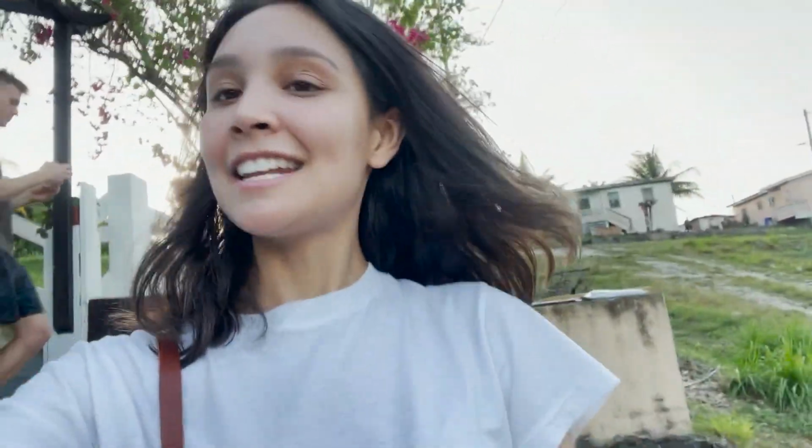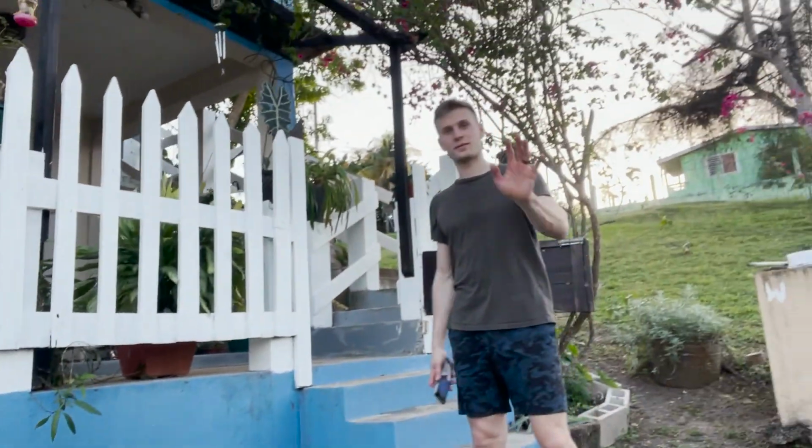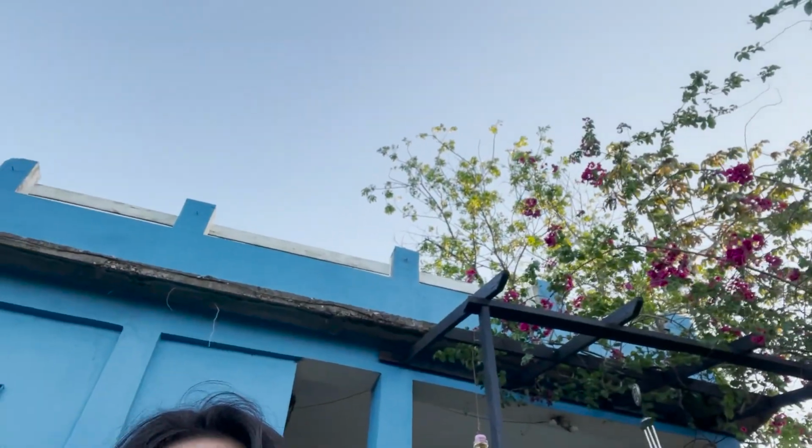So we made it to my aunt's house in San Ignacio, and this is her house. It's a big blue house, and we're at the very top with a gorgeous view of the whole city.